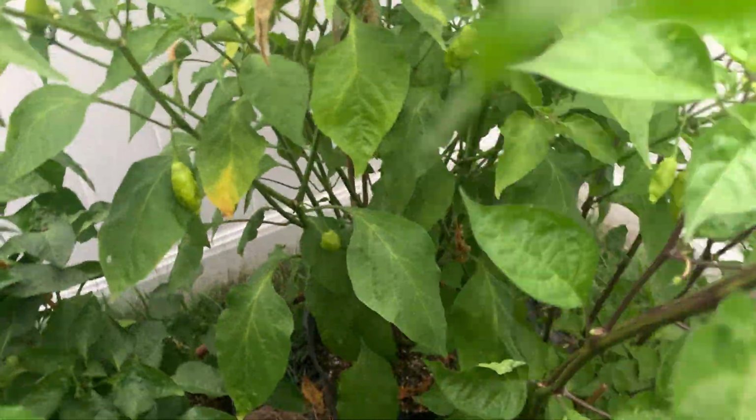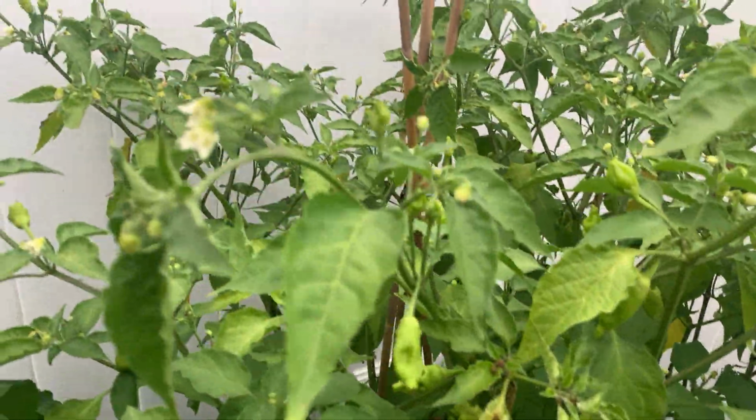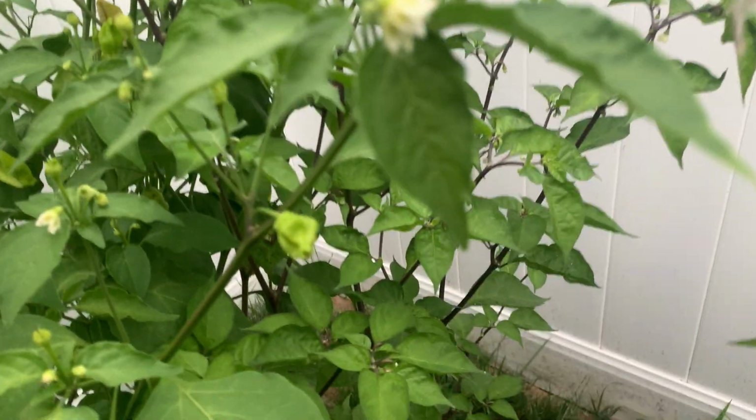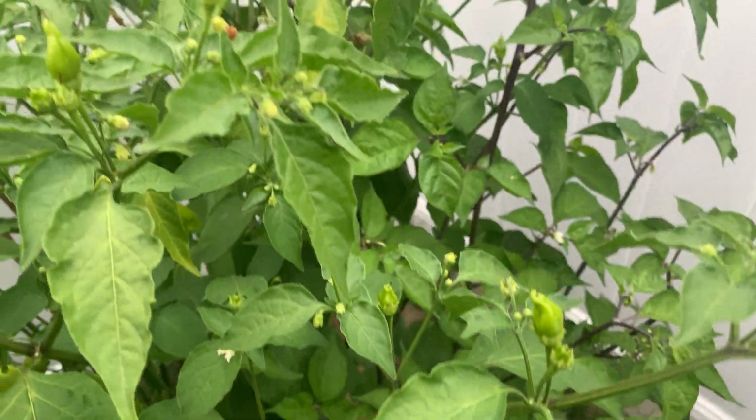But over here in the corner is my probably 4 foot tall ahi mango that took forever to start throwing out buds. But as you can see, it is loaded now. It's gonna be a good yield from that plant.